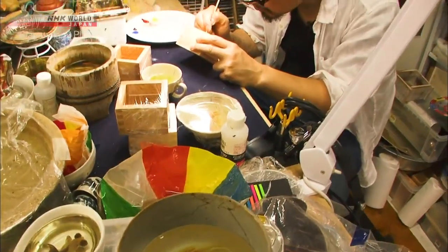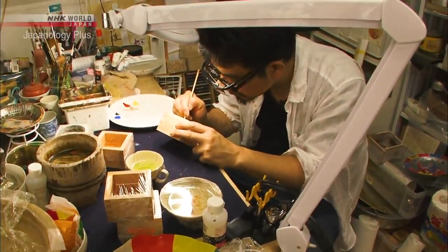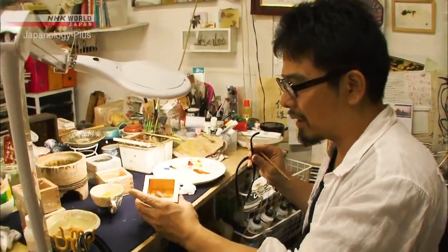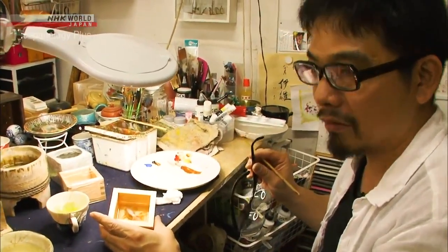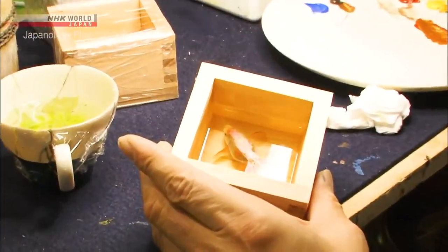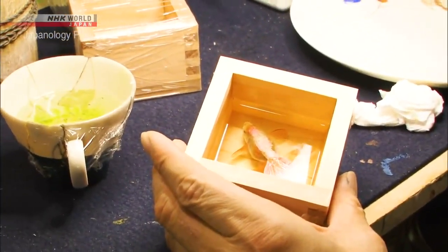People often think I copy from a photograph, but I work without any reference at all. I simply paint a fish swimming around. It's not a fish I've seen anywhere. It's just an expression of an image in my mind. That's what I do.